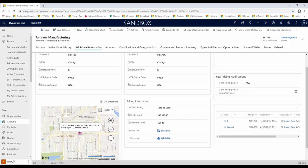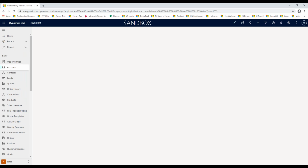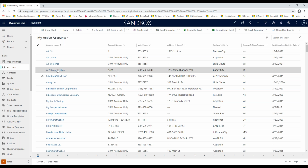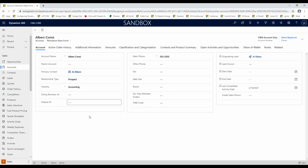Activity tracking, really important. Again, I'm going to close out of this and go to accounts. I thought I had one account that didn't have a lot of stuff. I'm just going to pick this account right here. So activities are really designed to keep track of things that you've done, which is great, right? So then it's not in your head, it's in CRM. But even as important, the things that you're supposed to do.